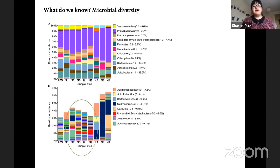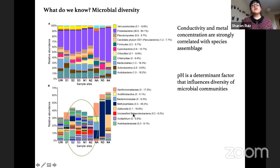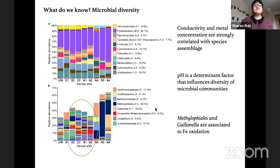About the microbial diversity, what they have found is that the diversity in the wetland, as we saw here, is much higher in this part. They also found that pH is a determinant factor that influences diversity of microbial communities. The pH varies, and in the wetland the pH is higher compared to the AMD polluted areas in the river. So the pH is an important factor, and so are the conductivity and metal concentration. And they also found that the most abundant organisms here, Methylophilales and Gallionella, are associated with iron oxidation. So that's what we know about the diversity in this area.